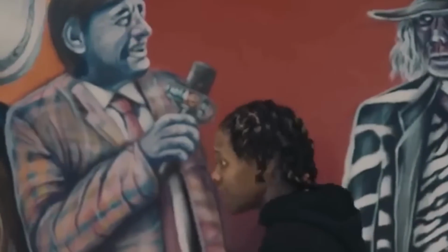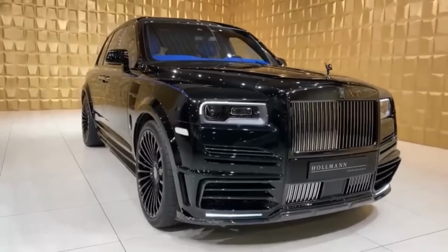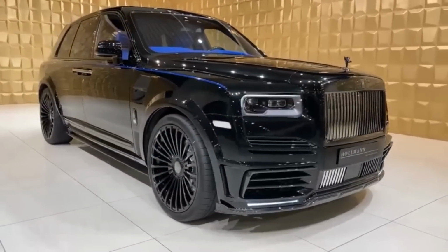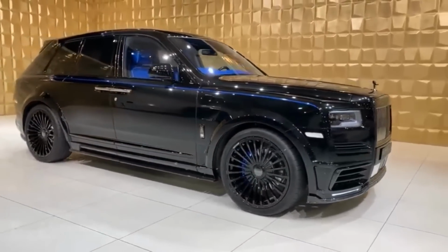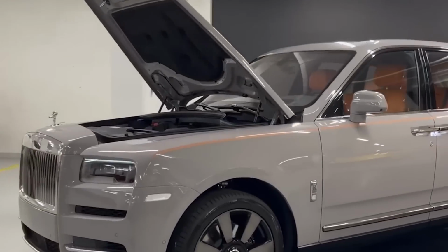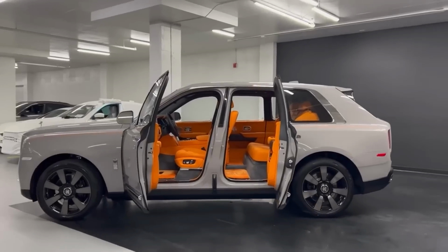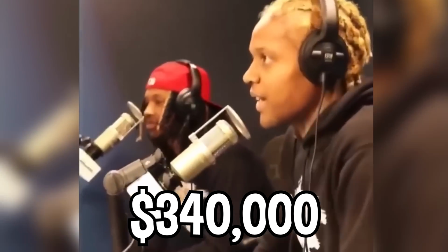Everyone knows Durk loves his supercars, however, he also likes to have fancy rides as well, which is why Lil Durk has also purchased a Rolls-Royce Cullinan, a top-of-the-line SUV known for its incredibly comfortable drives. It is one of the most sought-after vehicles that money can buy. Rolls-Royces are a true symbol of success and status, so Durk had to get his hands on one. Even if it came with a $340,000 price tag, he didn't budge one bit.